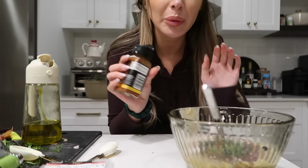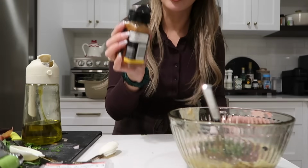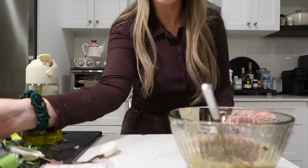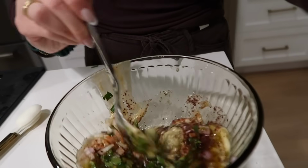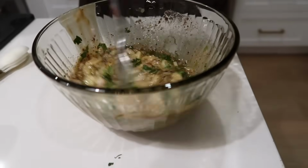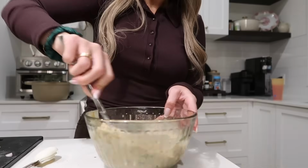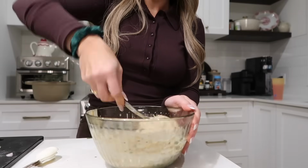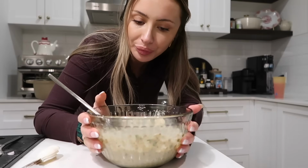This isn't in the recipe, but I do add a little bit of smoked paprika. I feel like this is the key. This is what it looks like, and it literally just mixes all together and makes the most delicious dip ever. And because the eggplant is hot, it kind of just makes all the flavors come together so nicely. Perfection. I would not change a single thing.